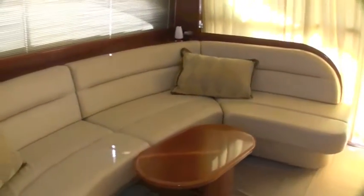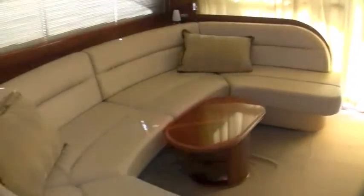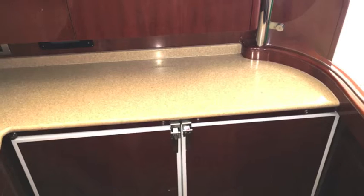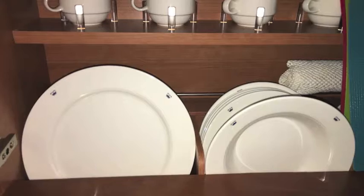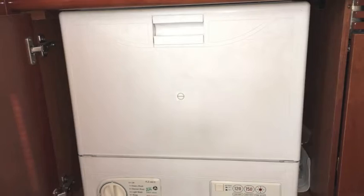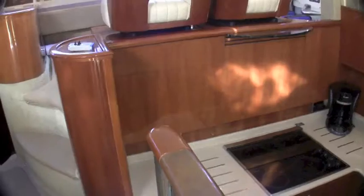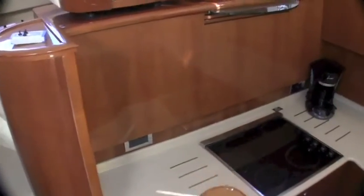Come on, sit down, try out this couch. It looks good. And then open the cabinet. You've got some more electronics, your DVD player, and then walking into the galley. It's a down galley, lots of room, custom china. It's got a washing machine, great floor, synthetic Corian counters.